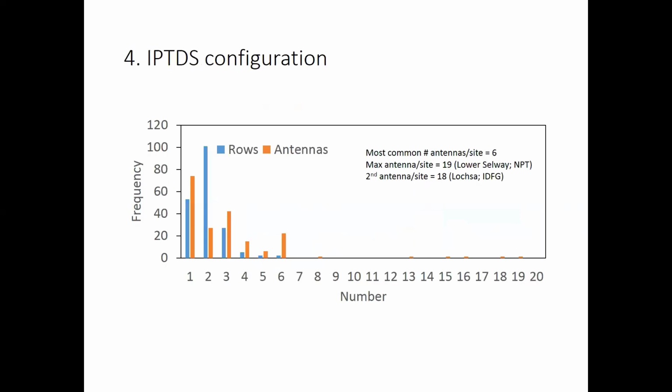So when we started looking across our responses, we had each respondent list their sites with the number of rows and the number of antennas in each row. The most common was 6 antennas per site, which lines up with a reader. When we started doing this, there was just one reader, and you can only put 6 in, so that made pretty good sense.